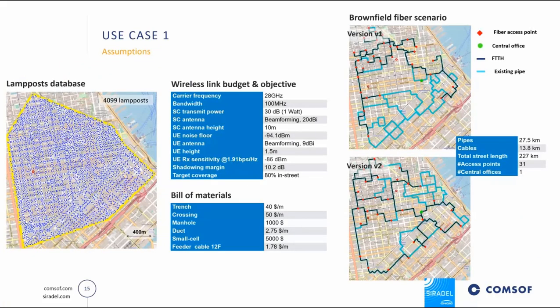Regarding the assumptions that we're considering for this first use case, as mentioned before, the small cells will be deployed on lampposts. For that, we're using a database of lampposts in the study area of about 4,000 locations of lampposts. It's on the left picture. Then on the wireless link budget table, we're defining the characteristics of the antenna that we'll be deploying. That has been configured to simulate the coverage of a 28 gigahertz network with beamforming antenna. And the objective here is to cover 80% of the study area for an in-street receiver. Then the bill of materials table summarizes the costs that are considered for this analysis for additional fiber and additional small cell deployments.